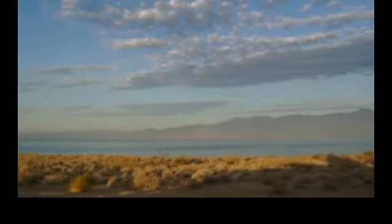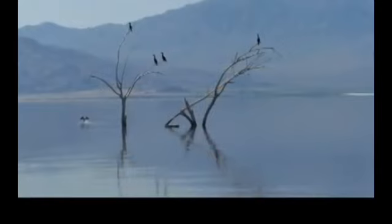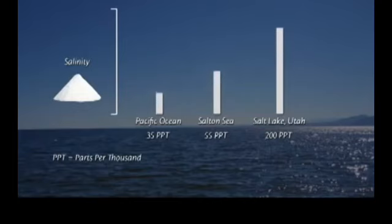Most of the water that enters in here, well, all of the water in here stays. The only way that it leaves the Salton Sea is by way of evaporation, which leaves behind quite a bit of salt. Currently, the Salton Sea is approximately 50% saltier than the Pacific Ocean.